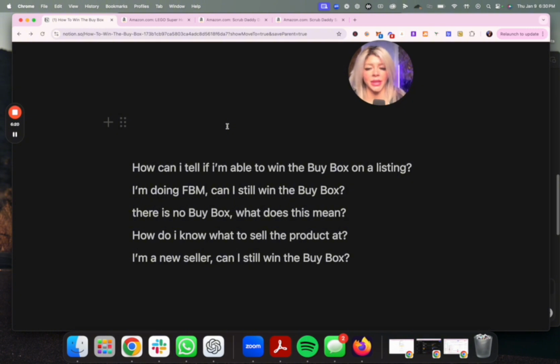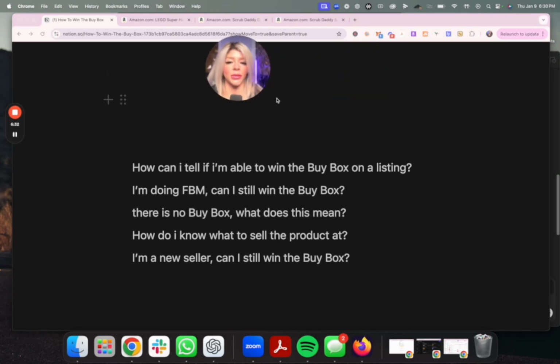Another question that I commonly get is, I'm doing FBM. Can I still win the buy box? Yes, you can still win the buy box. You just need to optimize your shipping template. What I mean by that is that in your settings, for example, I'm in California. So my shipping template, if I was to be doing FBM from California, the California state and surrounding states will have a shipping time of 1 to 2 days. And anything in the East Coast would be showing 4 to 5 days realistically. So you have to optimize your shipping template. You also have to put your handling time as 0-day handling time.